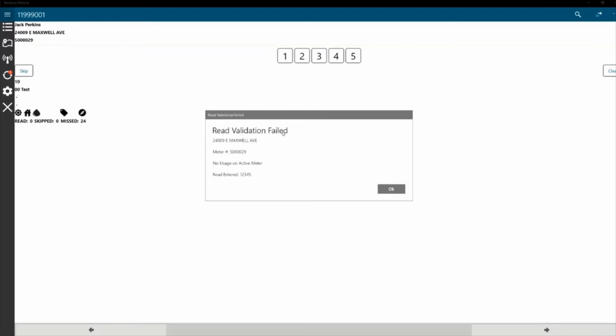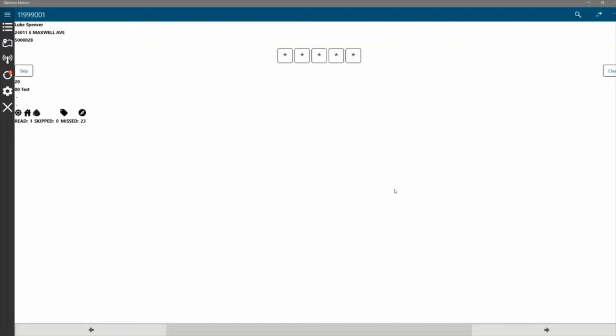In this case, you can see this is going to trigger a read validation on my part because this is the same read that I entered in last time that I read this meter. And you can see Temetra Mobile is telling me that this is a no usage event on one of my active meters. Okay, so that being said, in the case of a no usage on active, Temetra Mobile will just pop that up at you, but it will allow you to move on without doing additional validation. And that read will also be flagged in the web application, as we'll see once we synchronize this work back.